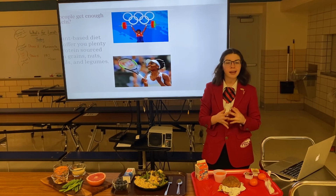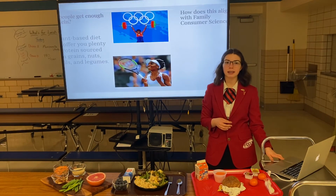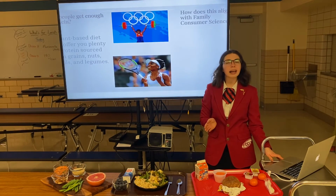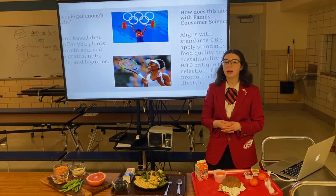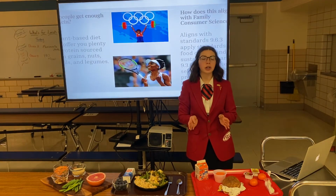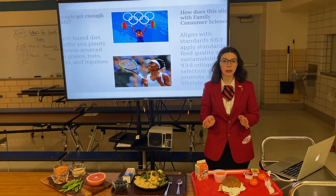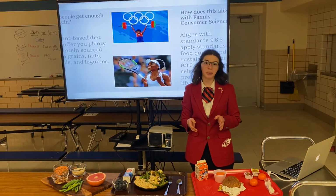And finally, how does this align with family consumer sciences? Well, it aligns with standards 9.6.3 and 9.3.6, which are to apply standards for food quality and sustainability and to critique the selection of foods to promote a healthy lifestyle.